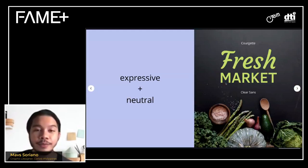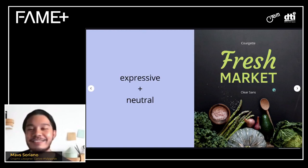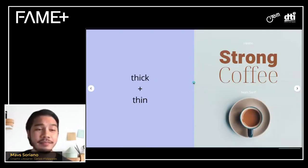So here are examples of pairing. For example, we have the expressive Courgette and the neutral Clear Sans, and together they make a really cute couple, making this really cute design, emphasizing the fresh, and the market supports the fresh text. Another good pairing is using thick fonts and thin fonts. We have Hebo here and Noto Serif, so it gives that good contrast that you can use to strengthen your design.